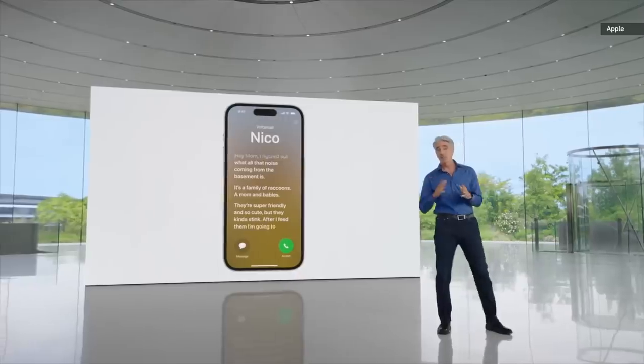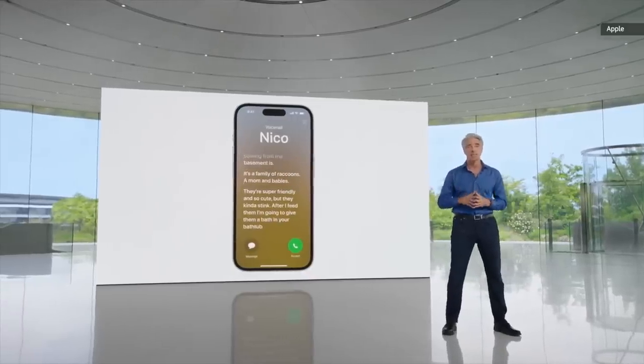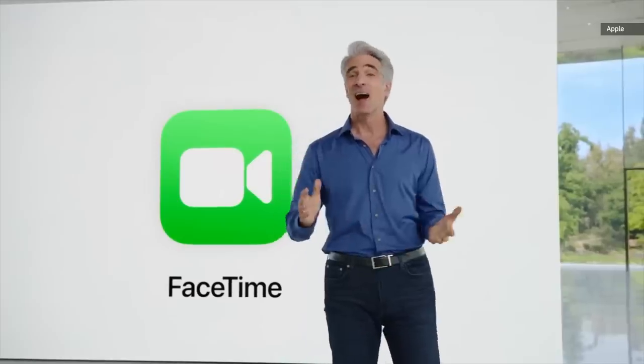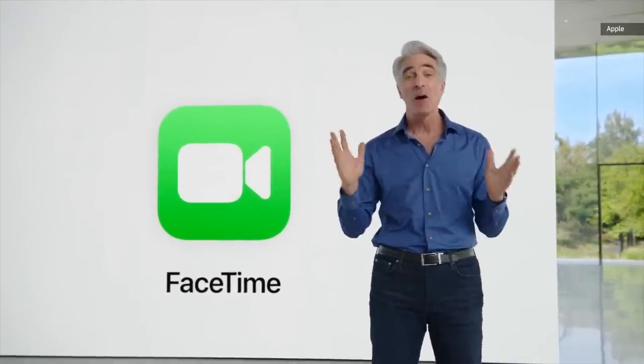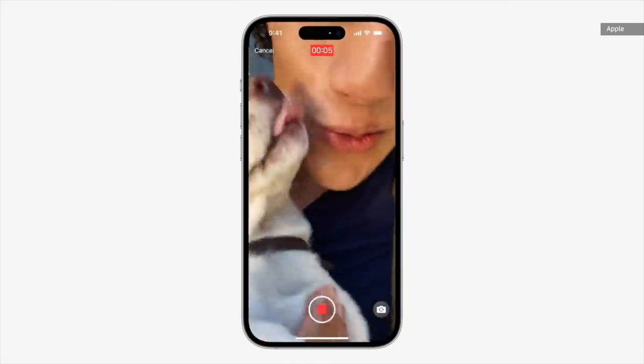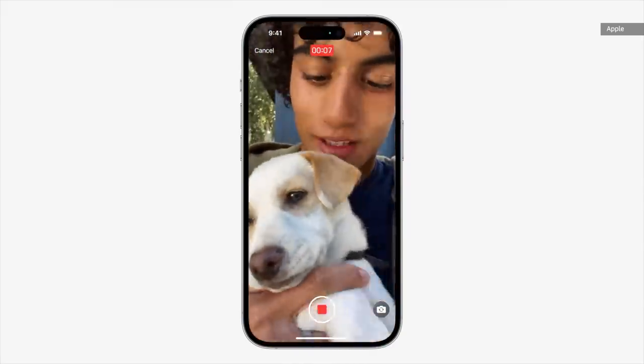There's another type of call getting a big update: FaceTime. Now, when you call someone on FaceTime and they aren't available, you'll be able to leave a message. You can record a message so that they can enjoy it later.